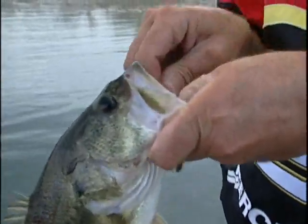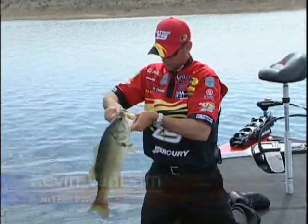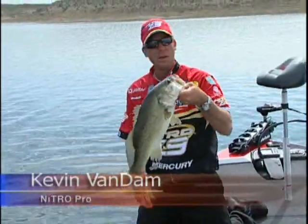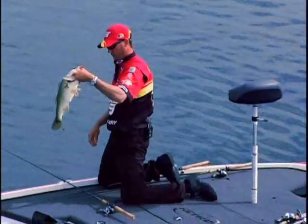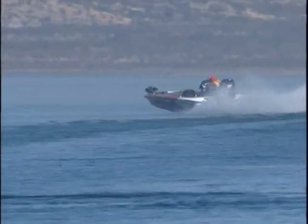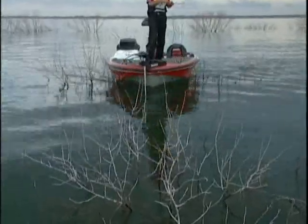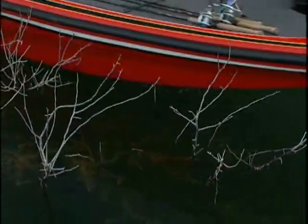You know, when it comes to the things that make me successful on the water, there's nothing more important than what I'm standing on right here. The right boat can make or break you. Wow. It's tough out here. Rainstorms, big wind, waves, stumps, logs, bushes. If I can't count on my boat, you can count me out of the competition.